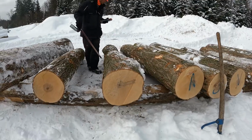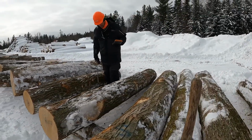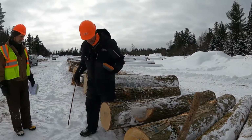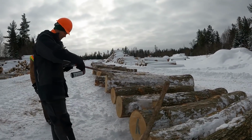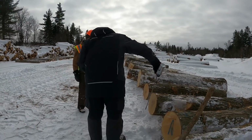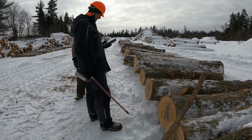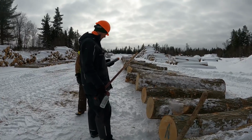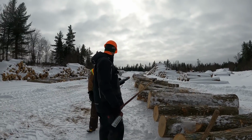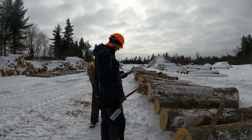$250 a foot. This one basically doesn't have a clear face on it. Right. But my saw marker will take that one. 15 on that. 14. 15, 10. That one will be a number 4 in mine. It's a number 2 saw log. It does make number 2 though. Okay. Yeah, I'll push it into that.